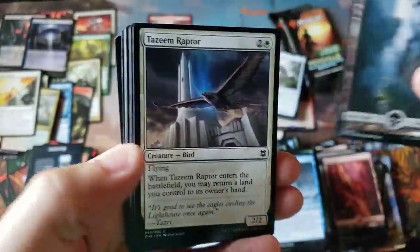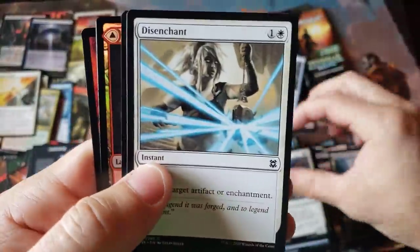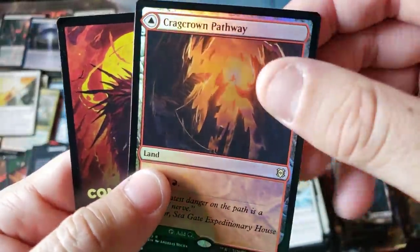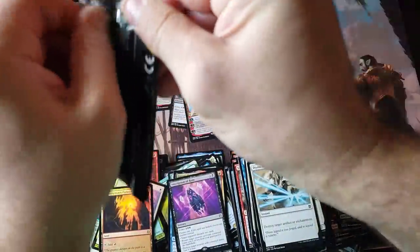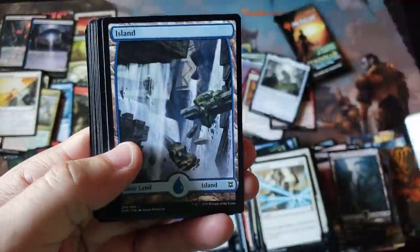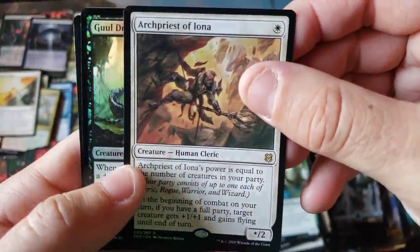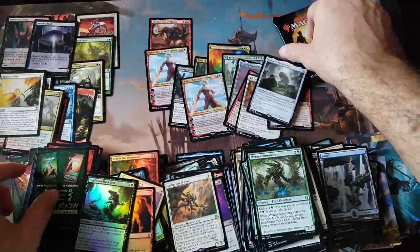All right, folks, we are wrapping it up here. Last three packs of the day, ladies and germs. Into the close here, look at this. Inscription in a foil pathway, red and green. Very cool. All right, here we go. Wrapping it up here. And for the close, Iona, foil common.